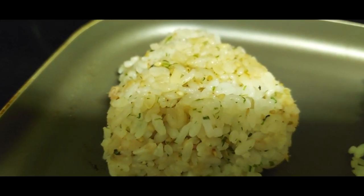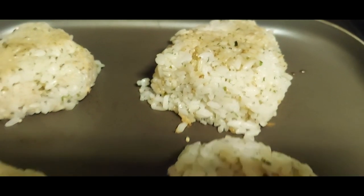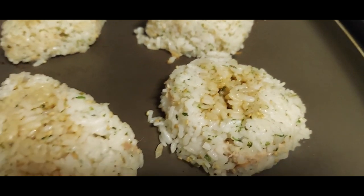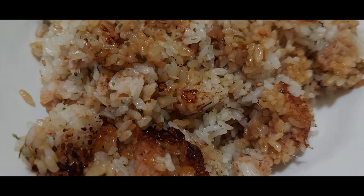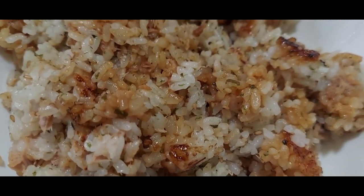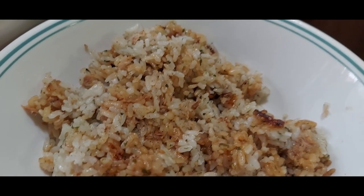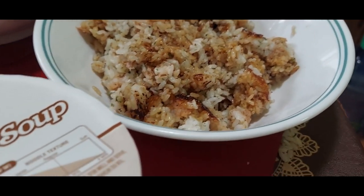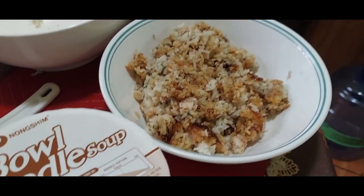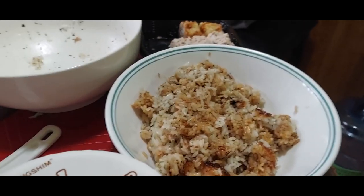We pan-fried them after shaping them just to see if they would hold their shape. As you guys can see, they did not do that. Some fell apart, but it was still tasty, so we ate them in a bowl. That's two of the victims of the pan frying. And ignore the Notion bowl noodle soup. That was our breakfast while we cooked lunch.